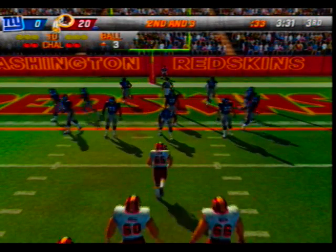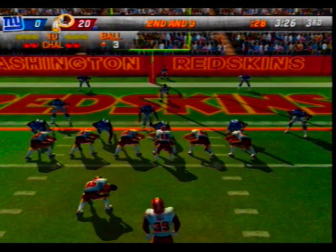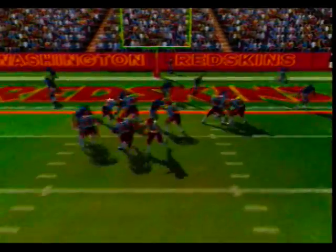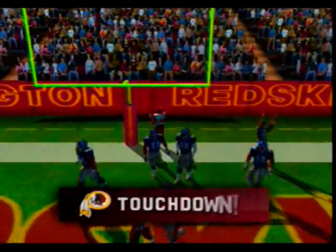3 yards will get them 6 points. Watch it back! Play football! Watch the screen! Looking for the goal line. Setting up play action. Throws to the end zone.